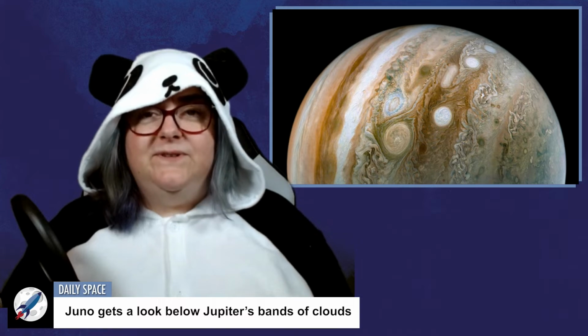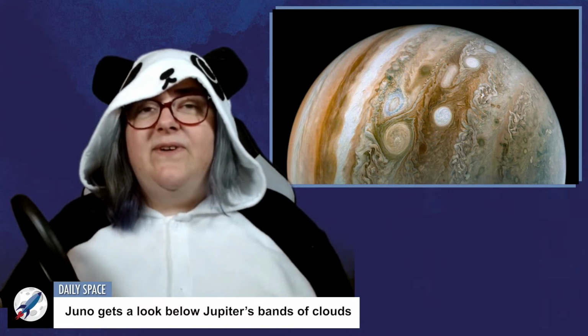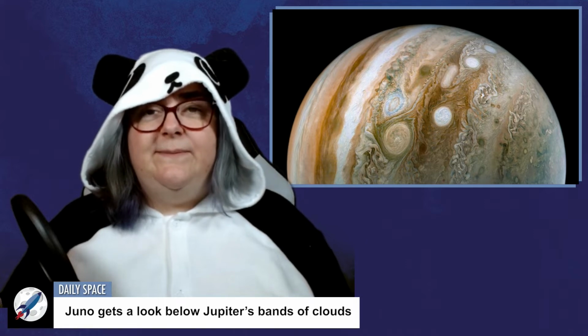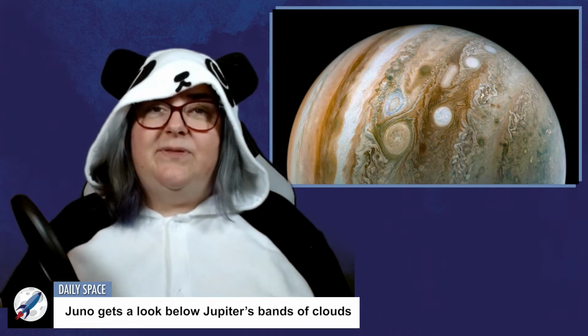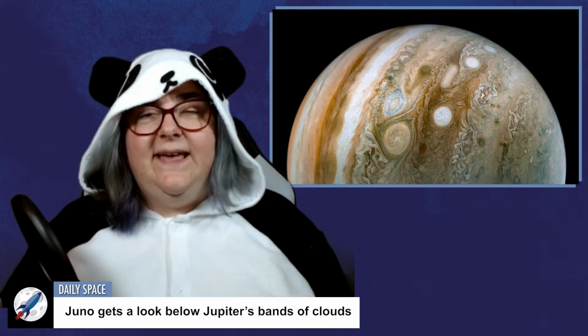Dr. Scott Bolton, principal investigator for the Juno mission, said these amazing results provide our first glimpse of how Jupiter's famous zones and belts evolve with depth, revealing the power of investigating the giant planet's atmosphere in 3 dimensions.